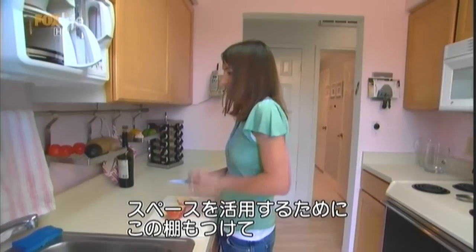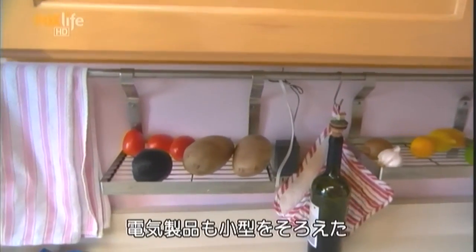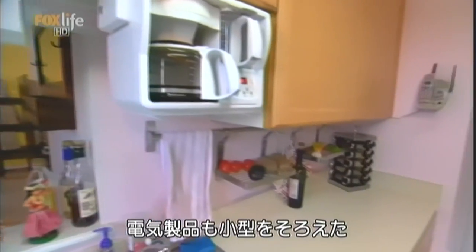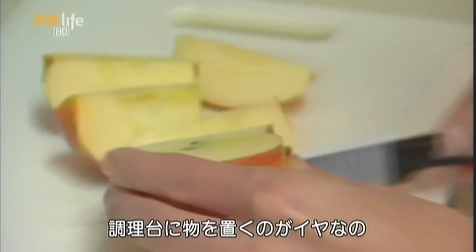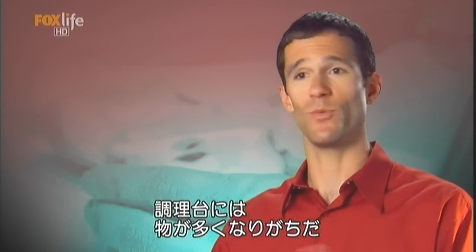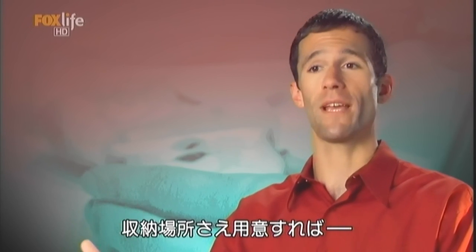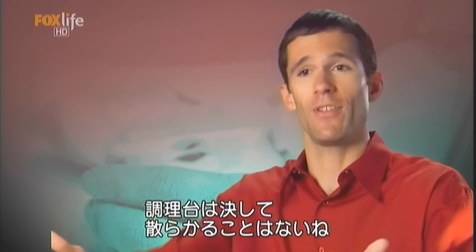We tried to maximize the space in here by adding these little shelves. Also, we have all the space-saving appliances just to keep things off the counters because there isn't a lot of room. There's so many things that we usually put on counters, your fruit, your stirring utensils, whatever. In this case, they've gotten them all off the counters permanently. You'll never have to worry about counter clutter again if you've got everything up on the walls.